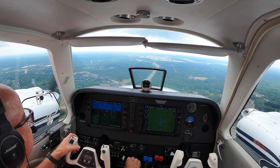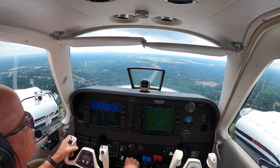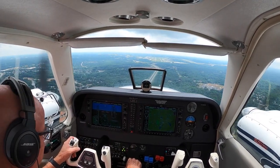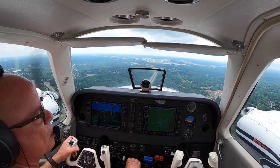Number 43 golf, traffic, 2.5 mile final runway 23 left is a Baron. Copy. Have them inside 43 golf. Number 3 Delta Delta, Skyhawk entering a right base, runway 23 right. 3 Delta Delta.